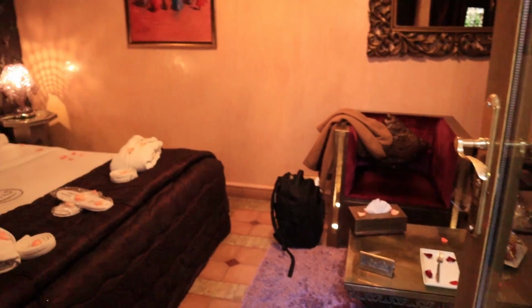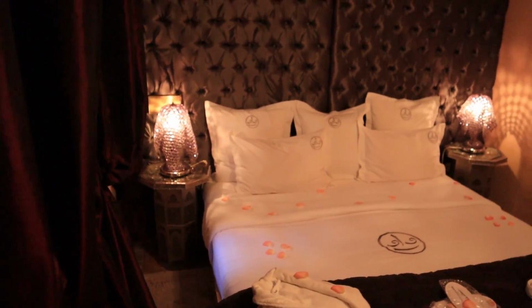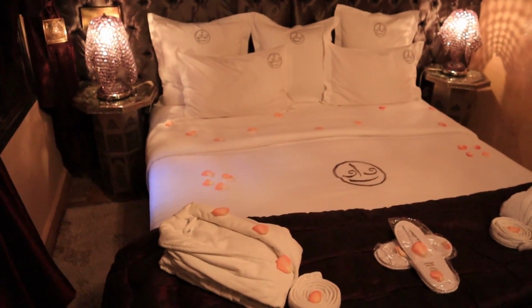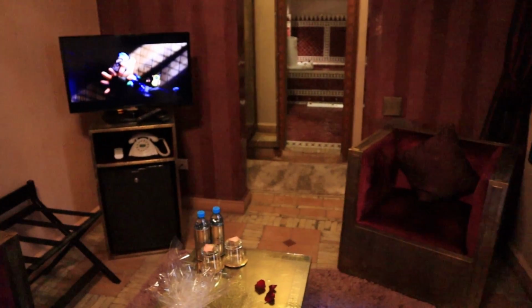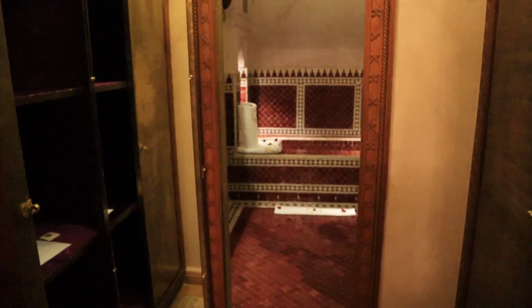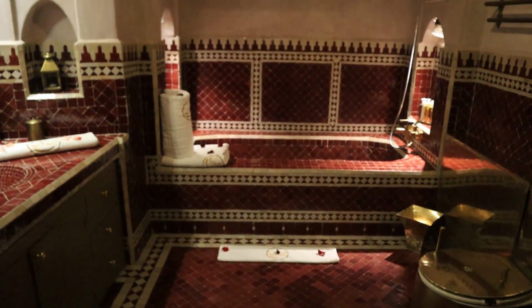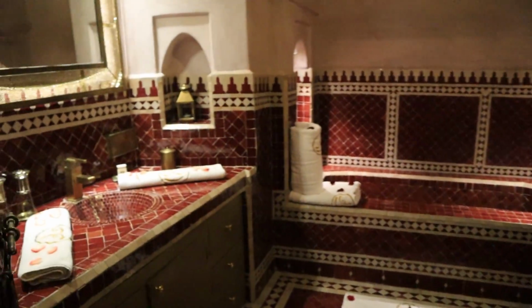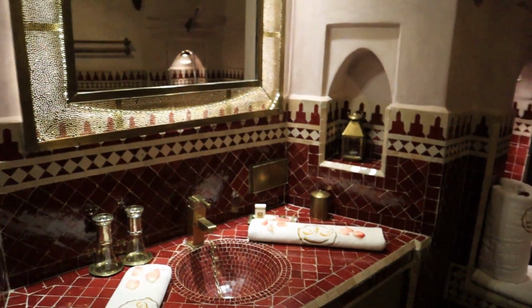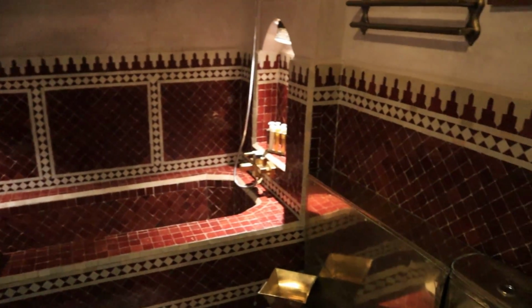We booked a junior suite with a queen bed. They provided 2 robes and all the usual comforts you find in an American hotel. The room was narrow but cozy. There was a small seating area and TV with Moroccan channels. The bathroom had amazing tile work with a gorgeous chandelier and gold toilet. The only suggestion I would have is for you to bring your own washcloth. They didn't have any in the whole Riad.